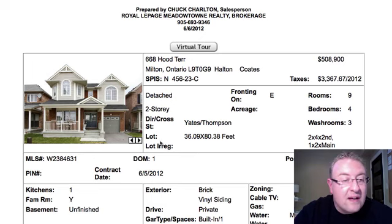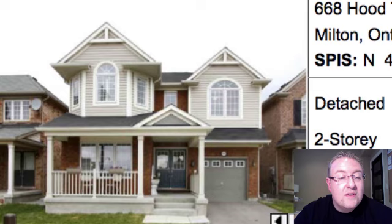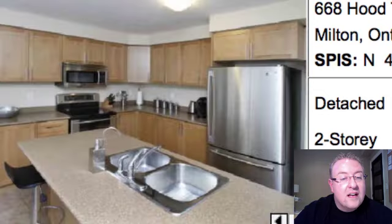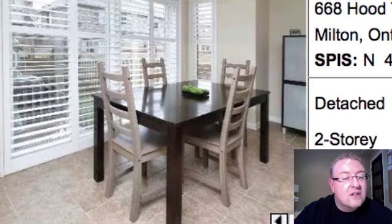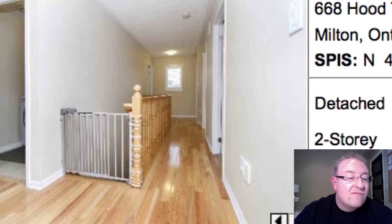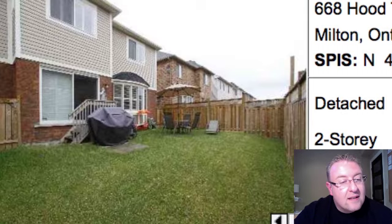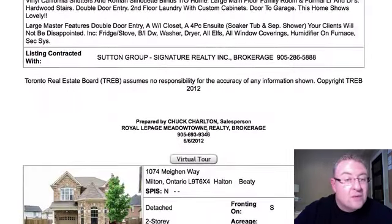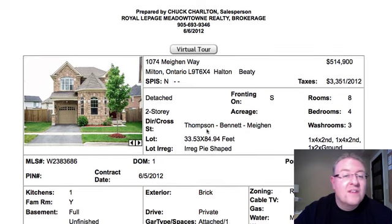So Hood Terrace is 509.9, 2230 square feet. It's a Thistle Bay, and so you've got a separate living room plus a dining room here, kitchen and family room on the main floor, and kind of a bow window, California shutters, and yeah, the hardwood landing upstairs. It's all right to me. It's probably right in the range where it should be given past sales.